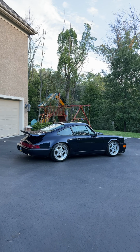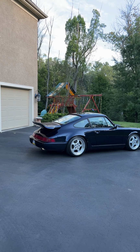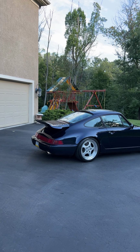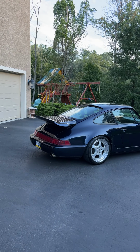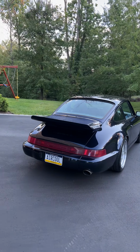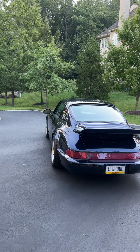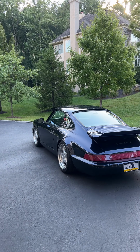I bought this car 2 years ago from Checkered Flag in LA. It has right now 125,000 miles on it. It is in awesome shape. I drive the heck out of it every single weekend, basically. It's a blast to drive on the back roads, and it's been an awesome car for me. It's never let me down.